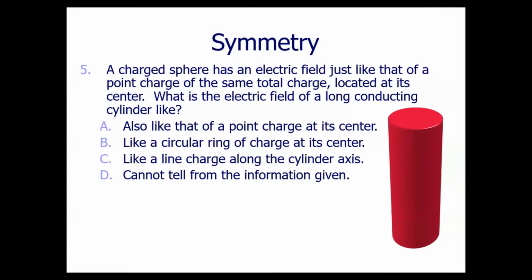Okay, so here the thing is that, look, do you remember the first point? We say that when you have a charged sphere that has got an electric field, then you can treat that charged sphere like a point charge. Do you remember that point? Do you remember what we had learned in one of the earlier lectures?